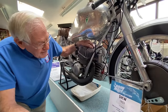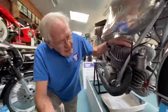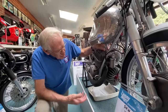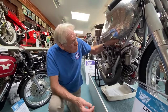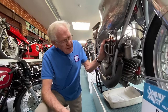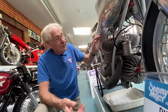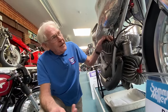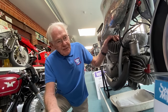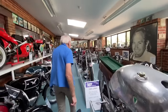When I was racing NSU, Ulster Grand Prix, 1956, they asked me would I ride one in the Ulster Grand Prix as a one-off ride, and unfortunately in the previous Grand Prix lots of the engines blew up, so they didn't have a spare bike for me. So one of the big regrets is that I didn't get a ride on a 350 three-cylinder DKW in the Ulster Grand Prix. But there you go. Right, we'll move on down.